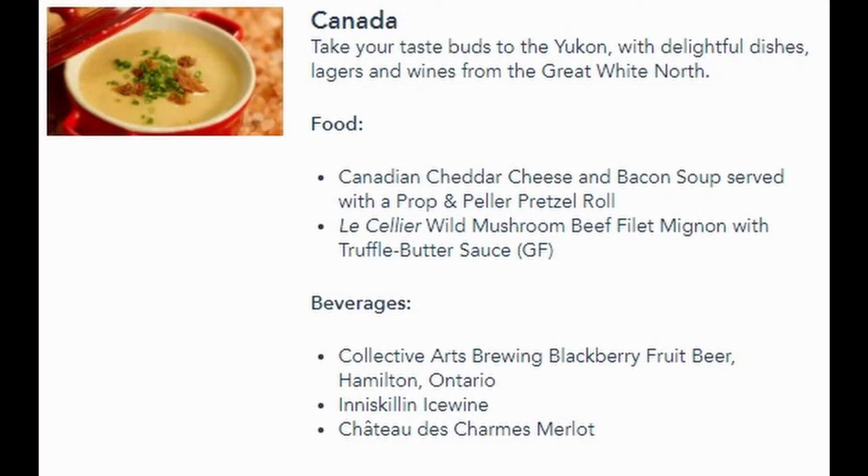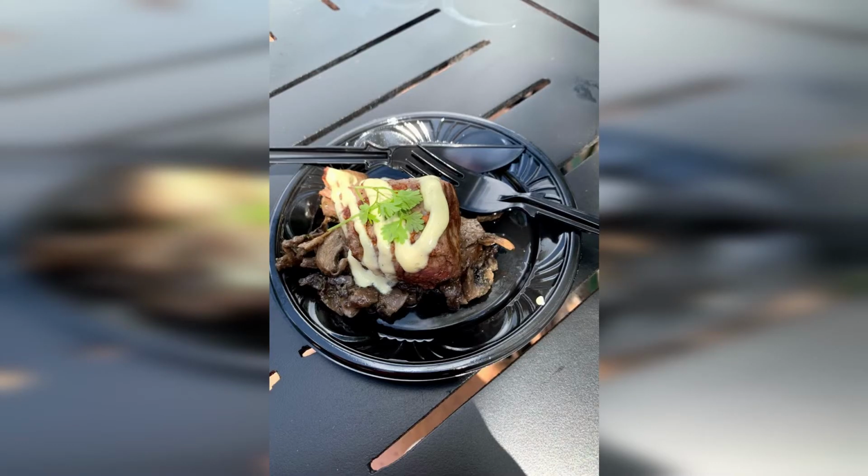At the Canada booth, they were serving the Canadian cheddar and bacon soup, and a Cellier wild mushroom filet mignon with truffle butter sauce. I ordered the filet mignon, and I honestly wish I would have gone clockwise because the filet mignon was by far the best thing I ate all day. The steak was a perfect medium rare, the mushrooms were delicious, and the truffle butter sauce was incredible.